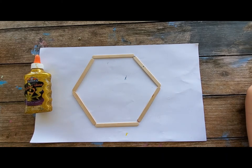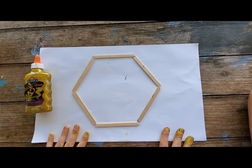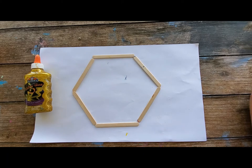Okay? Now you take your time and go ahead and just pause it and try to get yours in this shape, okay? This is going to be our beehive. Do your best, and I'll see you back in a minute.